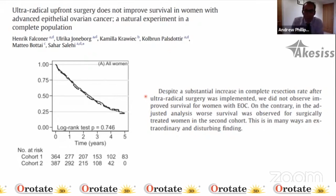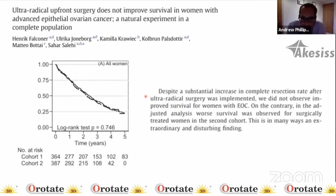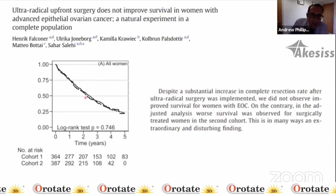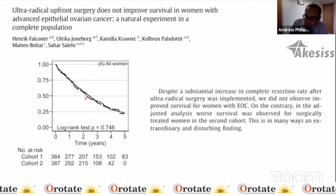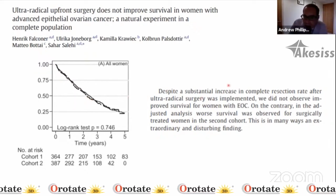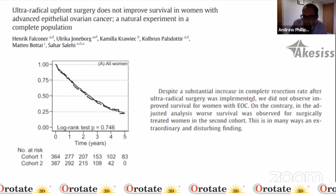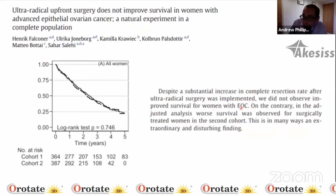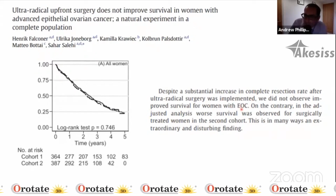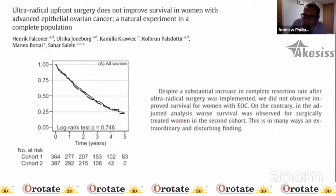And what they discovered, having spent a large amount of time and resources training and developing their skills, is that there was no difference in survival before and after such a change in surgical paradigm. As they say, despite a substantial increase in the complete resection rate after the ultraradical surgery was implemented, it didn't improve survival in women, in this case with advanced ovarian cancer. And in fact, they noted a worse survival for many women treated surgically in the second cohort. This is in many ways an extraordinary and disturbing finding.